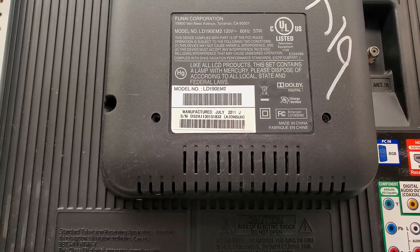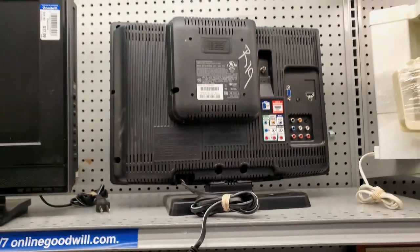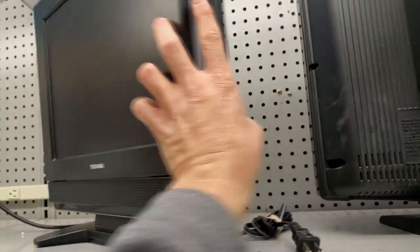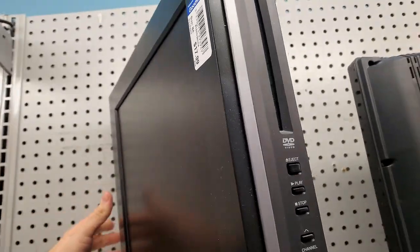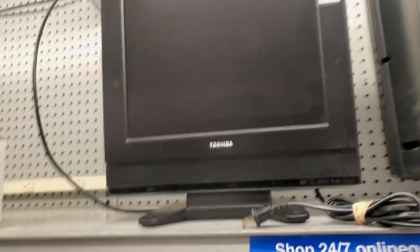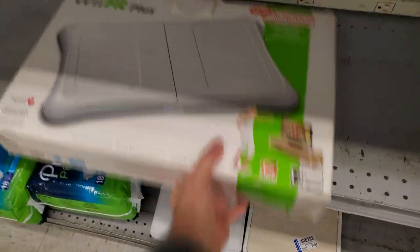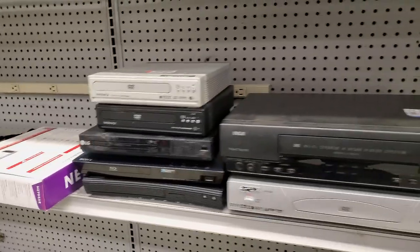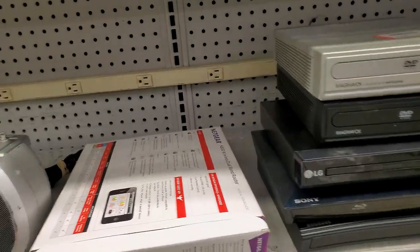OEM2, so this is a 19-inch television. Over here we have a 4x3 Toshiba. This might actually be a little bit nicer if you wanted a 4x3. Component video. Built-in DVD. 4x3. Oh, not anything that exciting. There's always these stupid Wii Fit accessories. The Wii Fit, like anybody who's gonna actually exercise on the Wii.